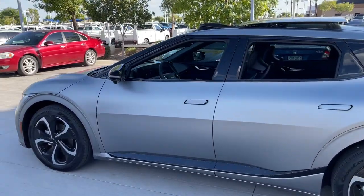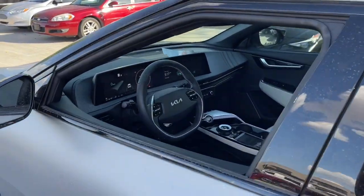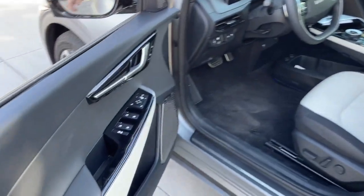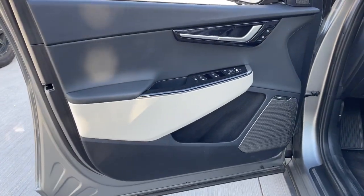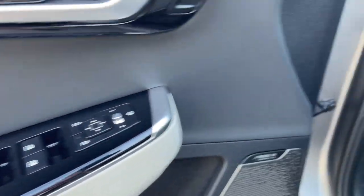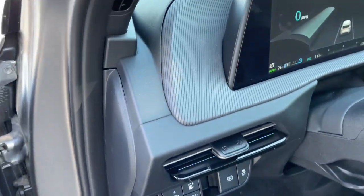These are just some of the great options this vehicle comes with: heated steering wheel, head-up display, pre-collision system, lane departure warning, hands-free liftgate, all-wheel drive, navigation system, sunroof, moonroof, keyless entry, backup camera.